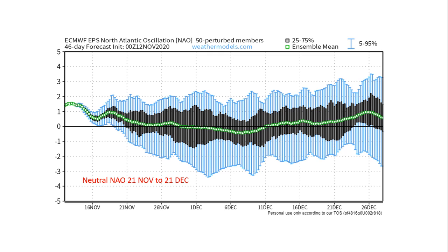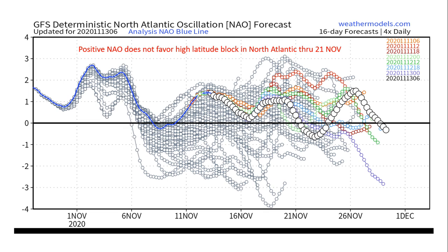Here's the European EPS NAO, 50 perturbed members, 46-day forecast out through late December, the last week of December, just right after Christmas. You'll notice a neutral NAO for the most part, especially from 21 November to 21 December. Again, that green line, you notice how it straddles the zero line, so not much of a strongly positive or strongly negative NAO phase with this particular model. And then here's the GFS deterministic NAO forecast, showing a strongly positive phase at the beginning of November. But now we're transitioning, we're still positive, we went neutral, back to positive, and now we're coming back down closer. A lot of ups and downs in the GFS deterministic NAO forecast.